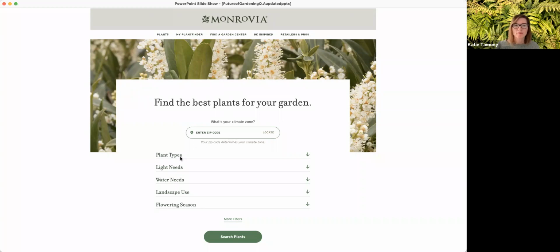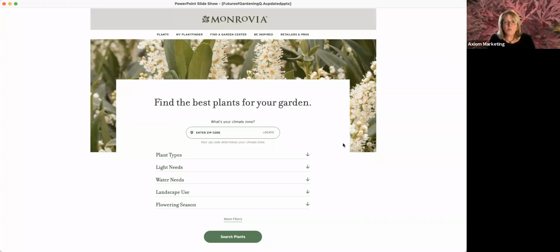And then you can look up plants by, obviously, plant type, whether it's a shrub, tree, perennial. Down here, where it's under water needs, you can click on that and click low or minimal and get a list of drought tolerant plants that are perfect for your area. Great tool for planning and just great inspiration too.